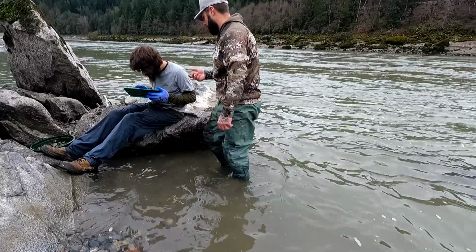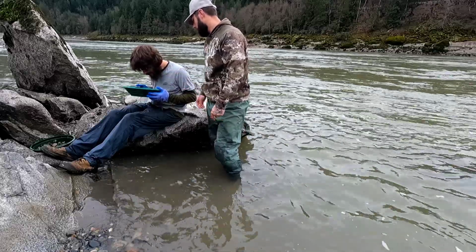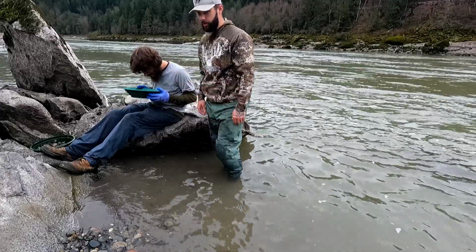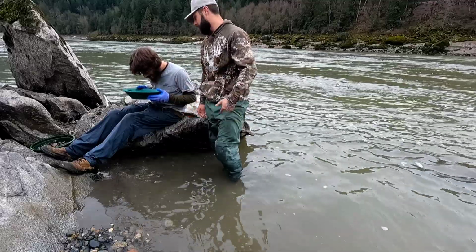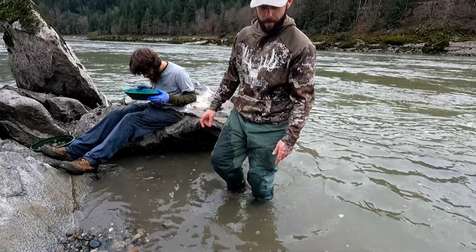Sometimes if it's a gray color too, it could have mercury wrapped on it. It's amalgamated. Back in the day, they poured so much mercury into the bench to clean out all that fine gold, but it's still left here. They weren't able to get it out, and they just kind of left it once they took the gold out. Not cool.